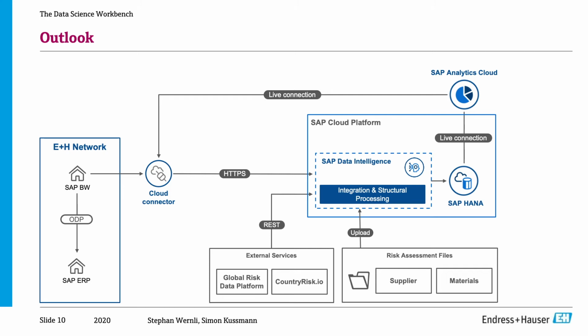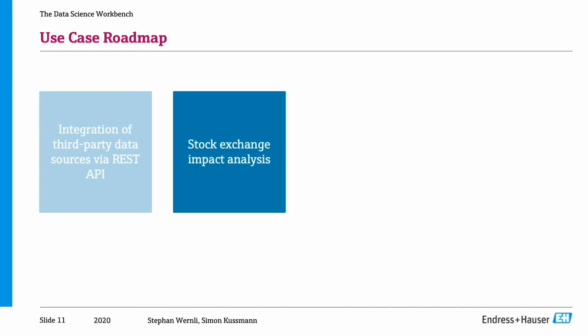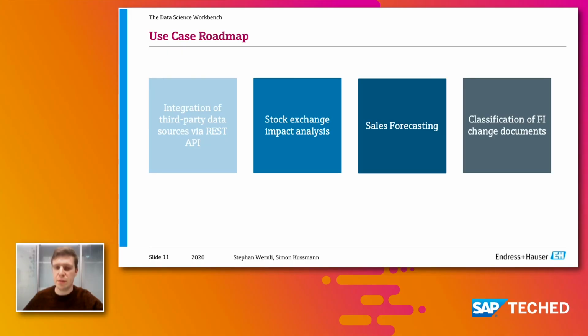I would now like to briefly introduce our use case roadmap for further activities. Here you see a selection of further activities we would like to implement with the SAP DI. This includes the integration of interfaces and services which we will realize by our own operators, the analysis of correlation of stock markets, packages and industries' influence for sales planning, the improvement of demand and sales planning in general, and the automated classification of status changes of documents in the SAP systems to support our R&D department.